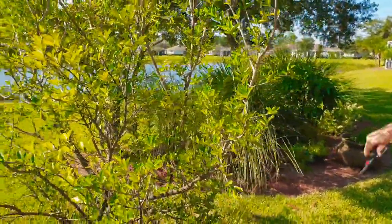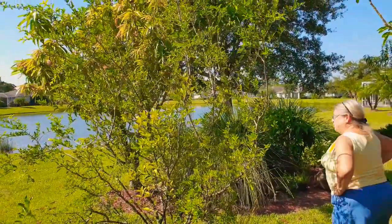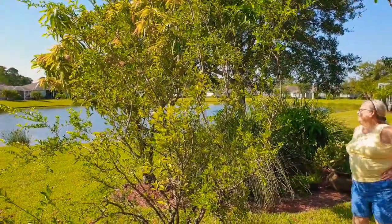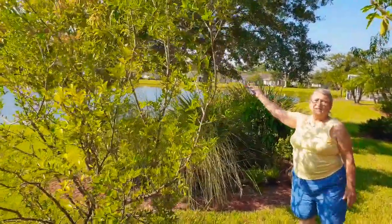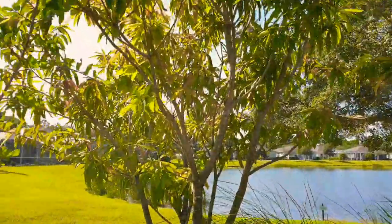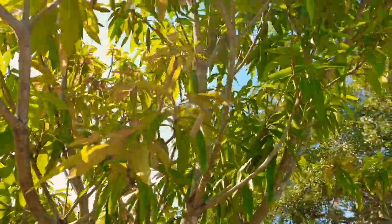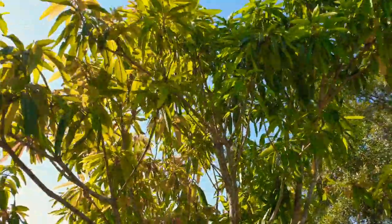Before the storm, I had about 5 cherries up there. I got to try one. Now, this is one I grew. Here's another. And that's mango. Yeah, I was going to say, I recognize the leaves. And they're much smaller leaves than normal, though. Well, there's so many different types. Yeah, yeah. And here's another one.